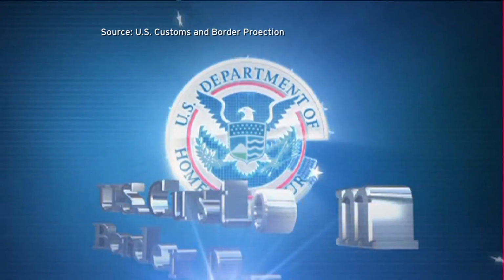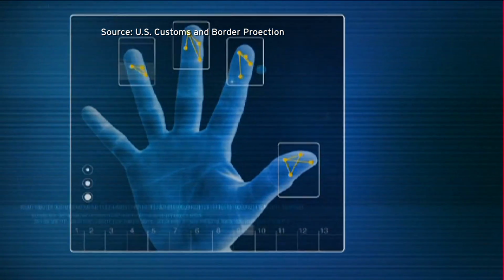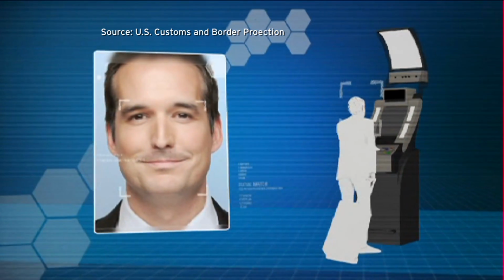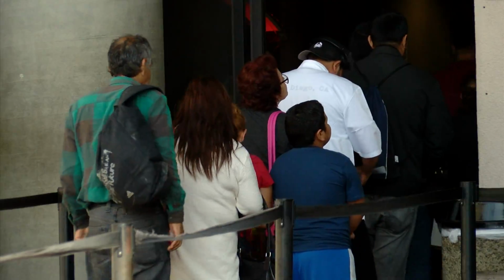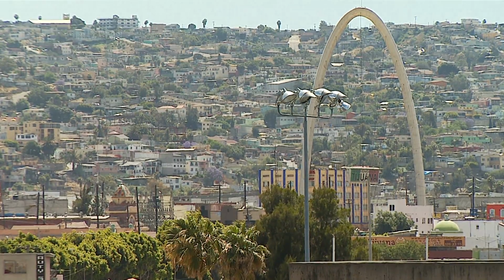Customs and Border Protection says these new biometrics compare favorably with the accuracy of fingerprint scanning, and it says the images collected during this test will not be shared with other agencies. As for whether or not the new screening improves wait times, border crossers may need to be patient to hear the results. David Wagner, KPBS News.